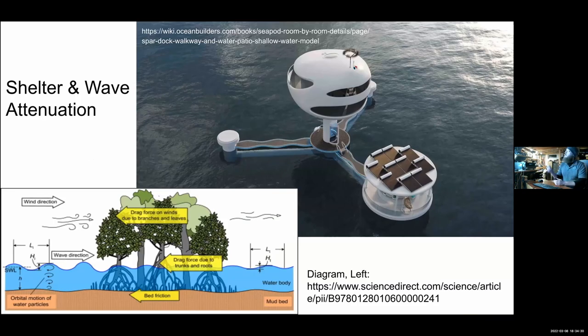Shelter and wave attenuation. Here's another, I love this picture of the sea pods. I really hope we can land that gig and get to build the recycling system for inside the sea pods here. Each one of those spars, which is also where their buoyancy comes from, is a very, very stable system. They do this thing called the wine test, where they go all the way up on top and put a wine glass, and you don't see it moving, and the waves are going by pretty aggressively, and there's no movement at the wine glass level. It's because this particular structure, along with the flip ships, are very stable.